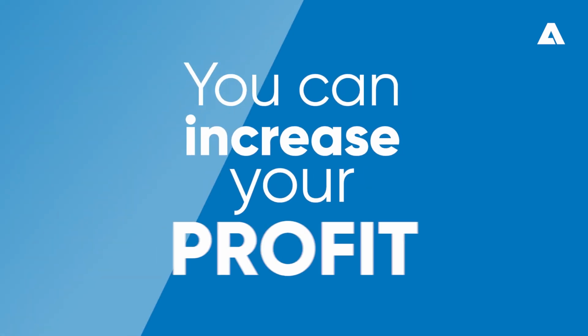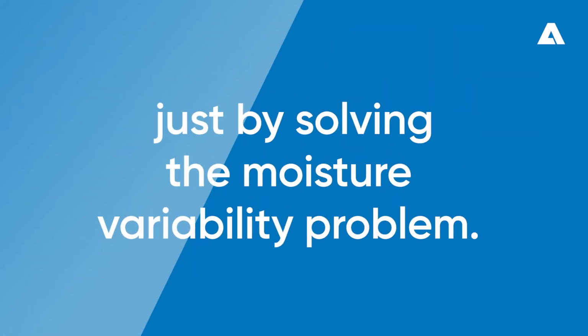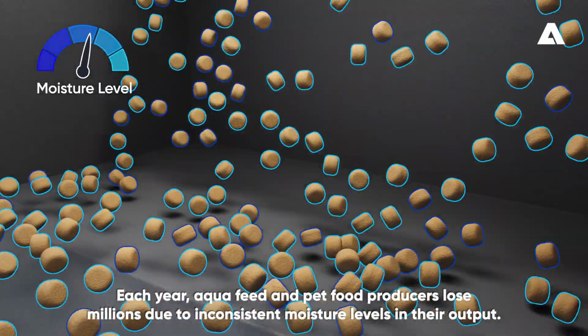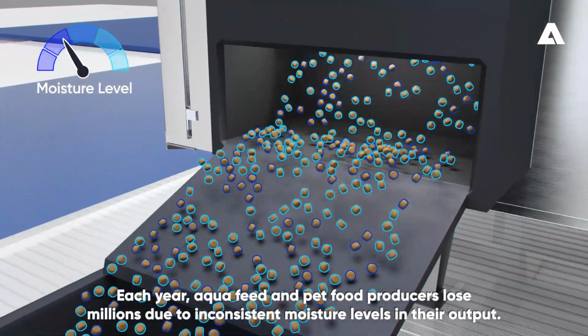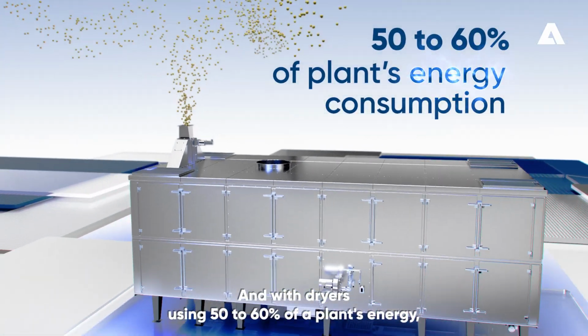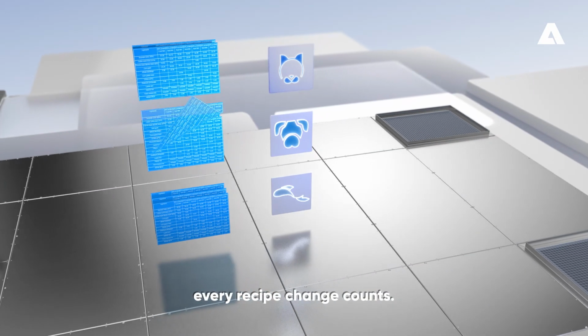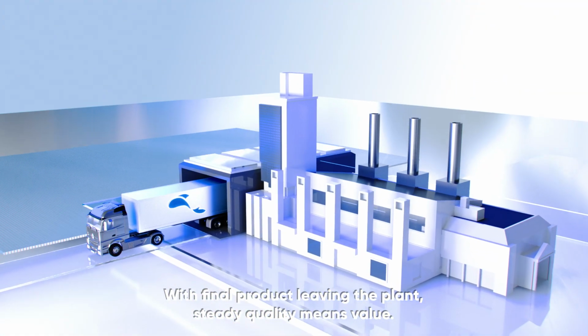You can increase your profit by up to 15% just by solving the moisture variability problem. Each year, aquafeed and pet food producers lose millions due to inconsistent moisture levels in their output. And with dryers using 50 to 60% of a plant's energy, every recipe change counts. With final product leaving the plant, steady quality means value.